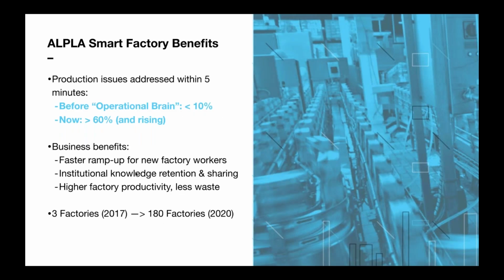Some of the benefits. One of the metrics that they put in place was how quickly can we discover and begin to address operational issues on the factory floor. For instance, the amount of plastic being used to create each bottle starting to elevate, or the number of defects starting to elevate compared to normal operations. Before they put this operational brain in place, they calculated that less than 10% of these issues were found and acted upon within 5 minutes. Today it's well over 50%. So they're actually able to make process improvements and corrections many times a day instead of just a few times a year, right, which is what most factories are capable of doing.